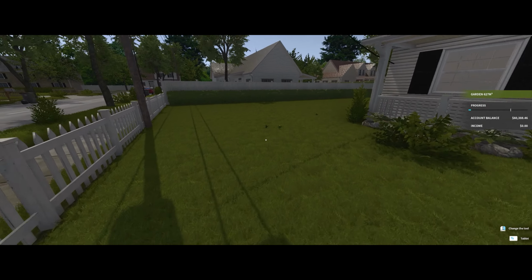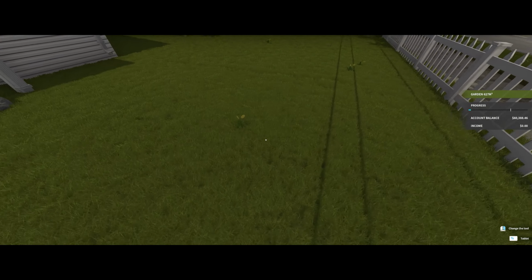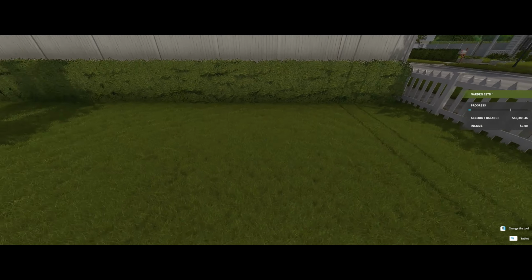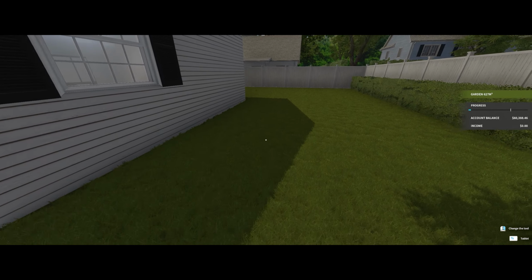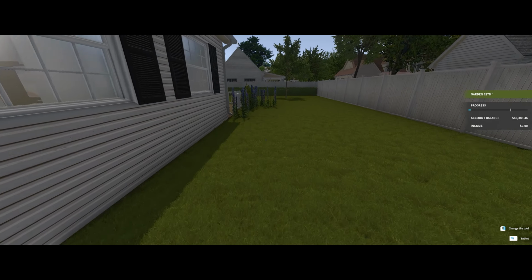All right. I'll fix up his little garden area. Getting all the weeds taken care of. I don't have to do this. I choose to do this because it's nice. Get rid of these guys. And hopefully we can find where the bunker's at. There it is. We found it.